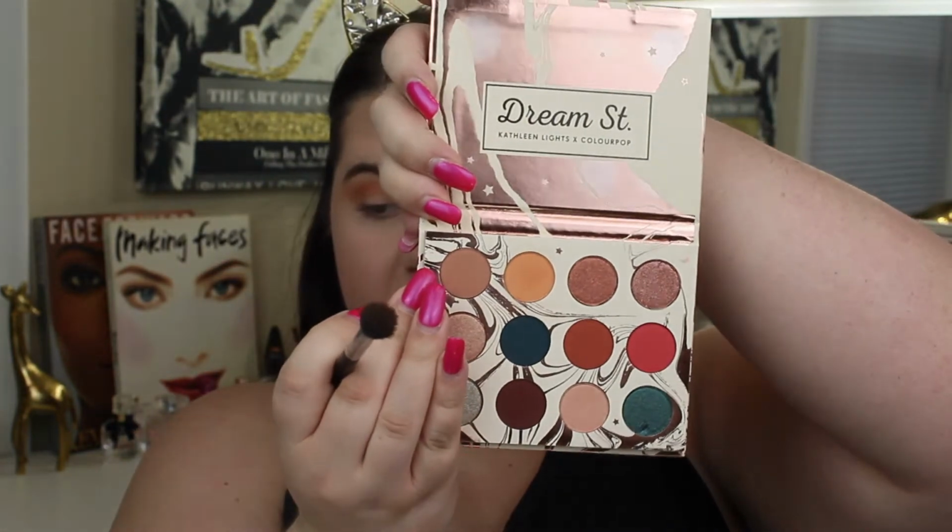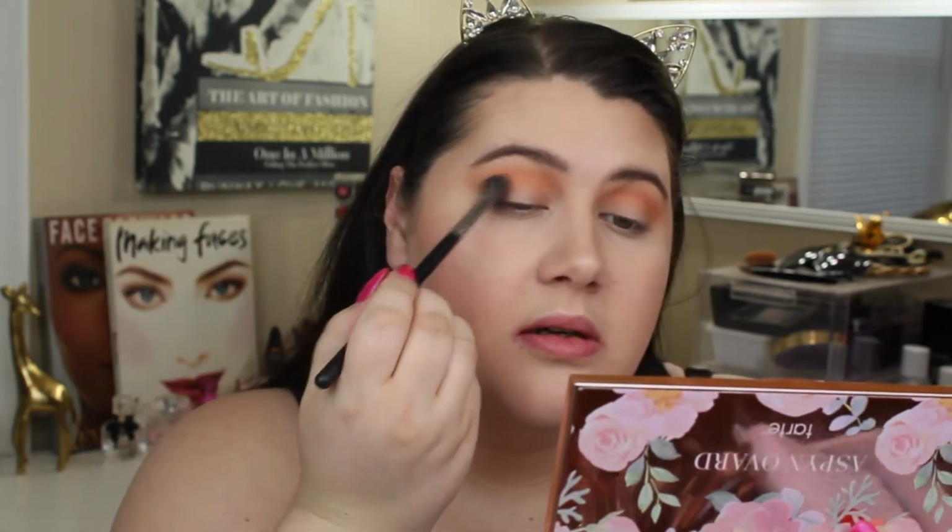There is a lot of kickback on the palette, but so far I don't see anything falling down onto my face. Okay, so then I'm going to go in with the next shade, which I think is Shooting Star, and I'm just going to use that to kind of cool this down. It's a little warm tone. It isn't bad, but we're gonna cool it down a little.